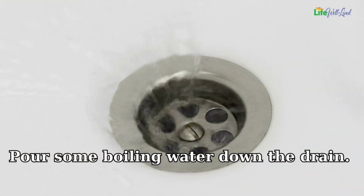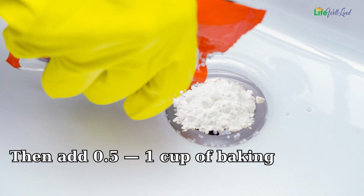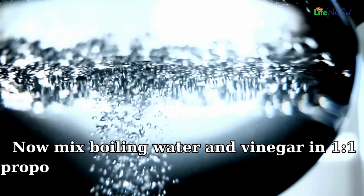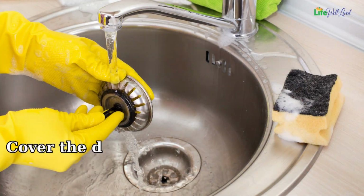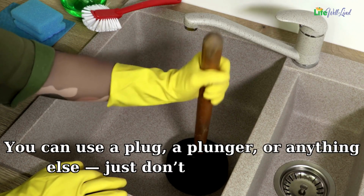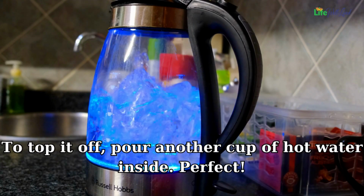Pour some boiling water down the drain. The more the better, you can pour a whole kettle in there. Then add 0.5 to 1 cup of baking soda and leave it for a few minutes. Now mix boiling water and vinegar in 1:1 proportion and pour it on top of the baking soda. Cover the drain to make the mixture work its magic inside. You can use a plug, a plunger, or anything else, just don't let it come out. To top it off, pour another cup of hot water inside.